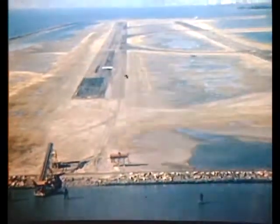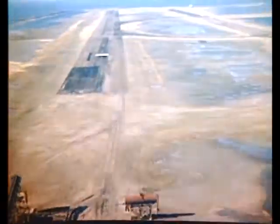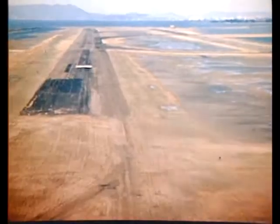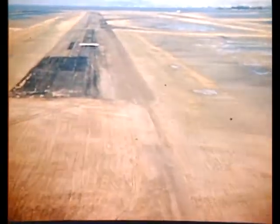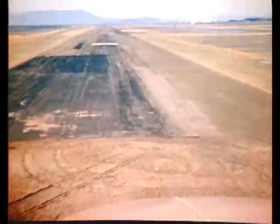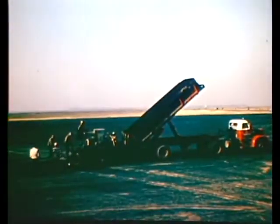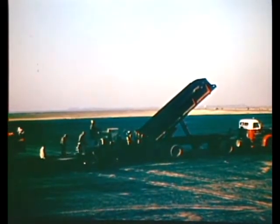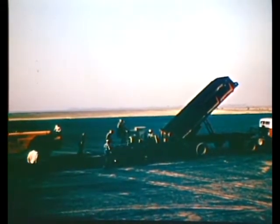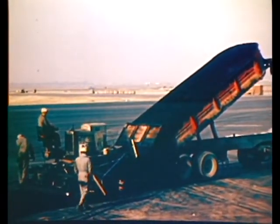This pattern is clear as we fly over the runway after an oil seal coat has been placed before the final paving with asphaltic concrete. Paving for the jets is a precision task. Asphaltic concrete is spread in 2 layers, each 1.5 inches thick, producing a 3-inch thick pavement. Tolerances of only 1/4 inch in 16 feet are allowed for jet smoothness.